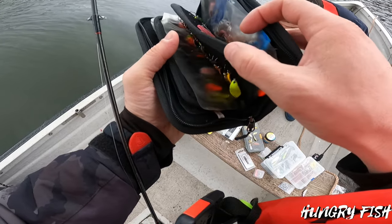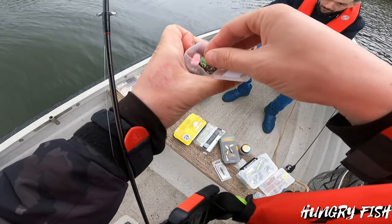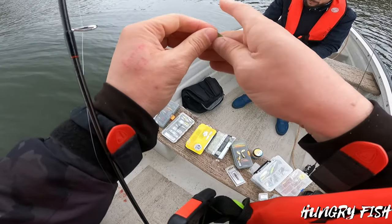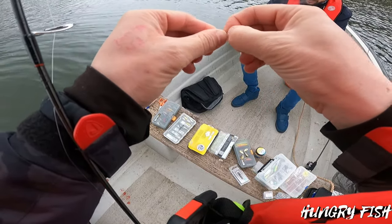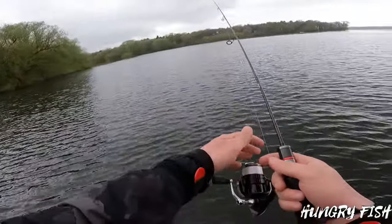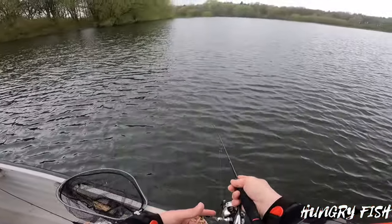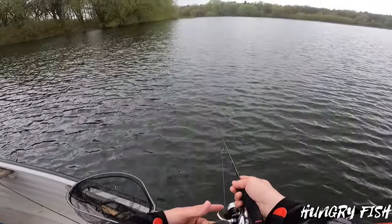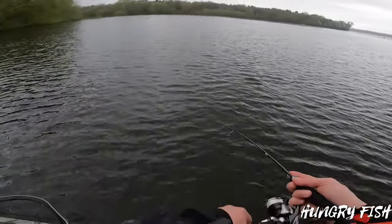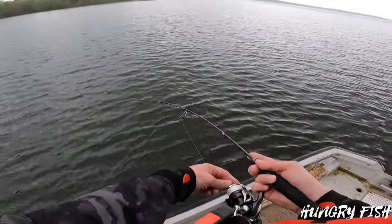What shall I use? You know what? I will use one of those that my brother makes. So this one is made by my brother. And I want to see if they do work. He said they do. We'll see. Now. Spoons. Oh, they work straight away. How about that?